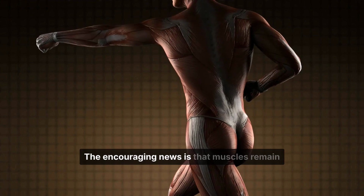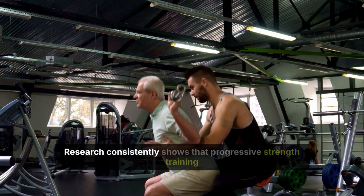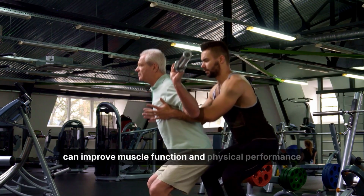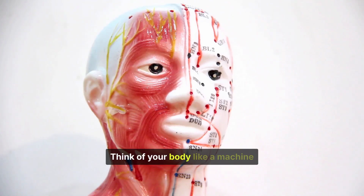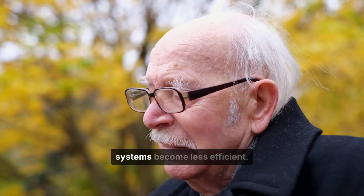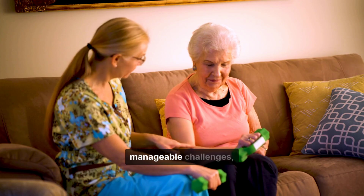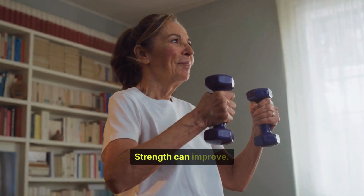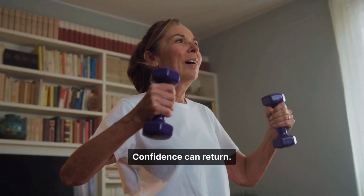The encouraging news is that muscles remain adaptable throughout life. Research consistently shows that progressive strength training can improve muscle function and physical performance in older adults. Think of your body like a machine that responds to use. If movement decreases, systems become less efficient. But when muscles receive regular, manageable challenges, they adapt. Strength can improve, movement can become easier, confidence can return.